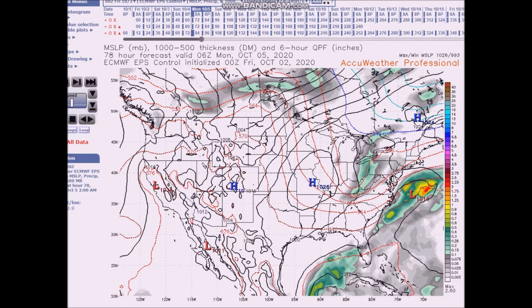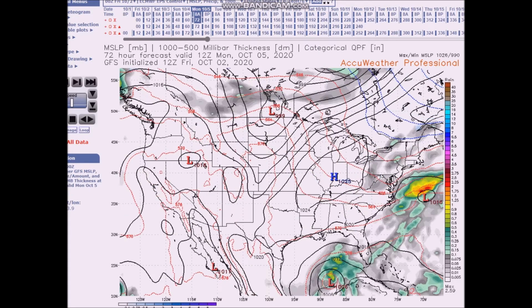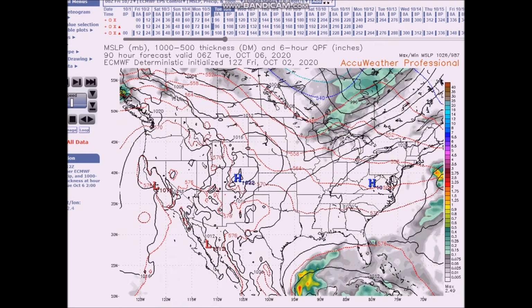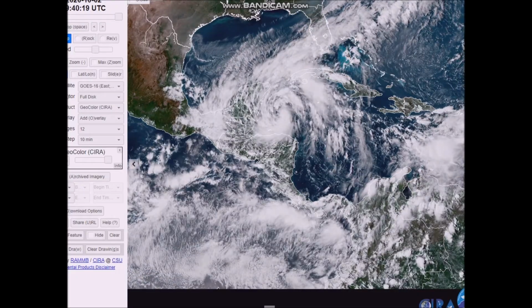Let's take a look at the models first before I say anything. Now the models keep it fairly weak and then lift it out, but there could be some rain for portions of southern New England to the northern mid-Atlantic. And getting to the tropics, Tropical Depression 25 has developed here. You can see the spin.